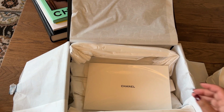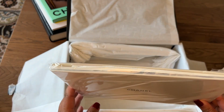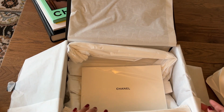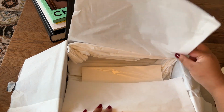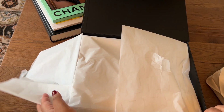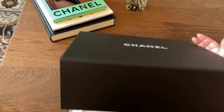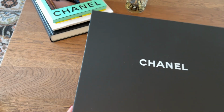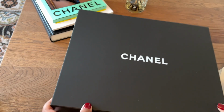Let me just put this down to see what else is in here. Here is the booklet that you get. It has some history of the classic flap along with the buffing cloth, and I think a stamp of the date of purchase and all of that. And I always keep everything that comes with my purchase. I do live in a New York City apartment. It's not the biggest place in the world, but I do make a point to keep everything that comes with Chanel for sure.